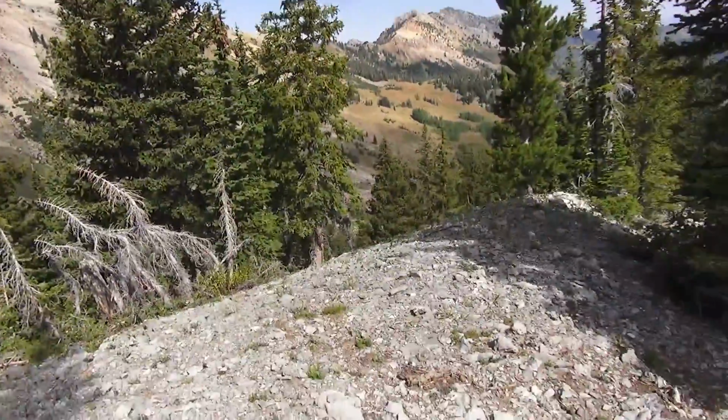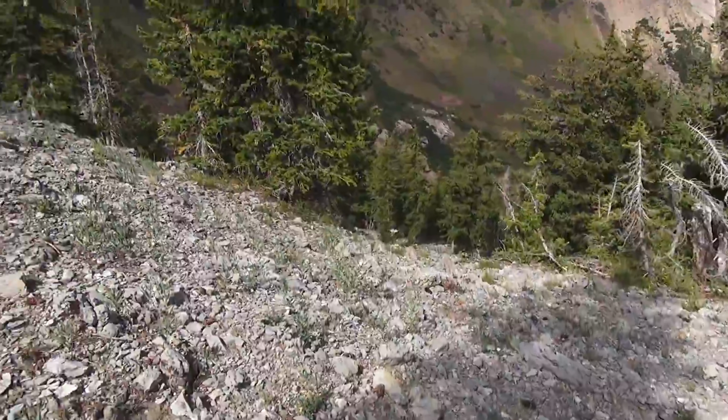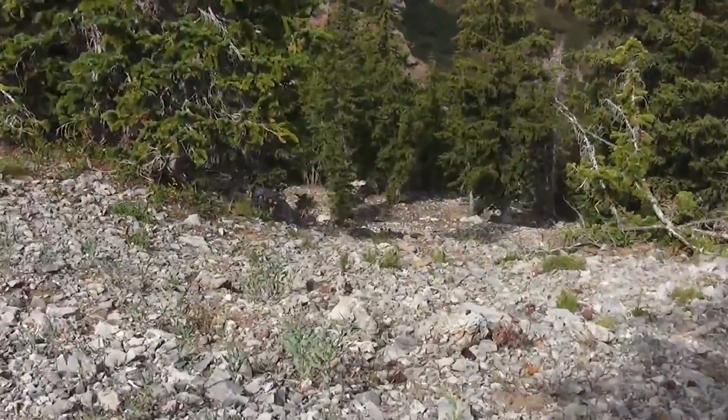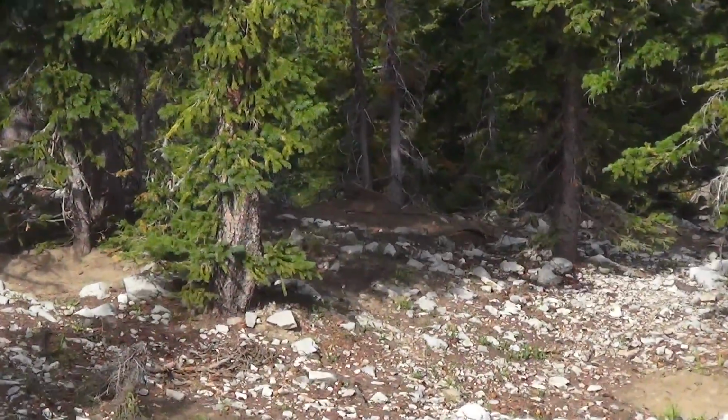Got up, so I said, well, what the heck, I'm here. I know they're bedding here. We've been watching them, so I just snuck down this little spine. I was just peeking over, and I spotted a deer body laying down there. He was laying right there, kind of in the dark.